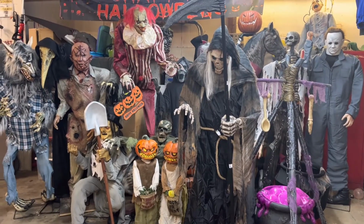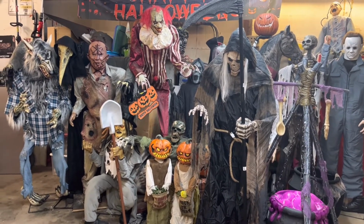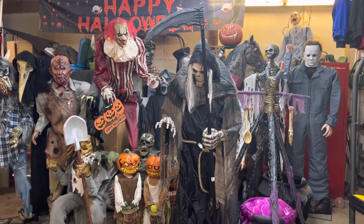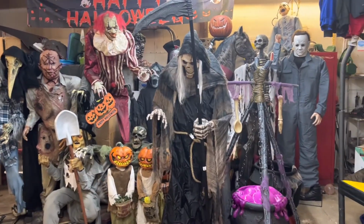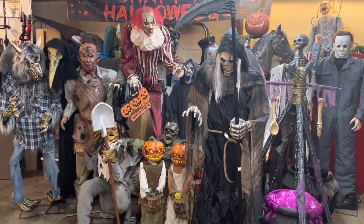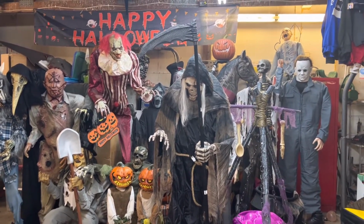I need to do a bunch of moving around, get all this stuff out of my way so I can get that display down and then get everything that's back there behind these guys. I need to get that out of the way, and then I can move all these guys and line them all the way up along the wall there. I think that'd be really cool. And then I'll have the Spirit Halloween display behind him with the lights and everything. I can just film all my future videos right there in front.